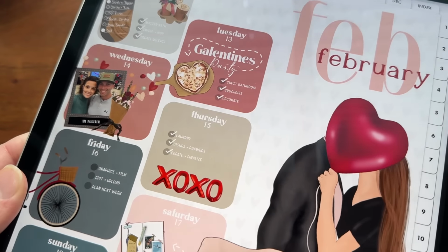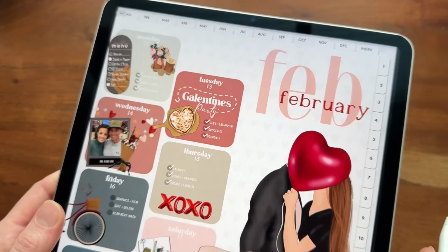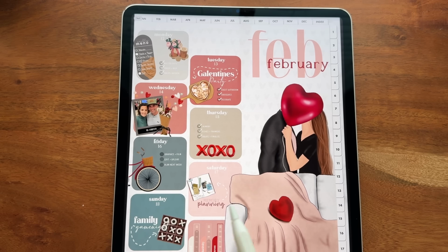I do have the hearts in the background for the background stickers. I love the little bit of texture and color it brings to that plain white background that we released. I don't know when we released the background stickers, last week or the week before. It's been a very recent release.